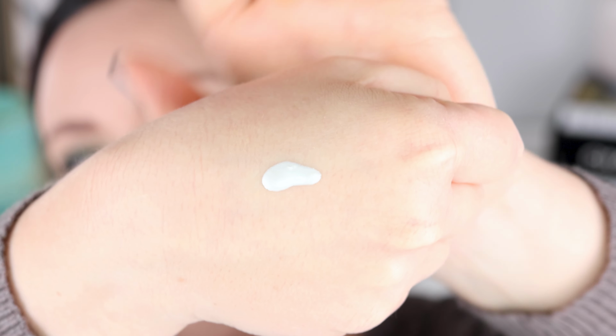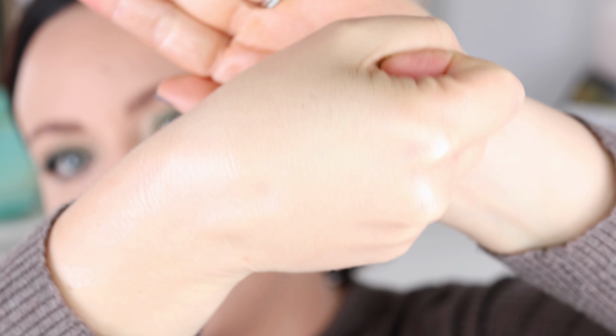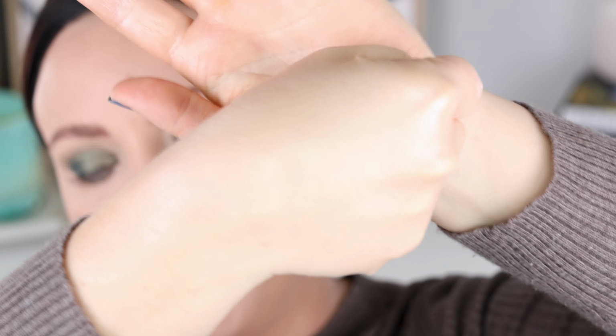So this is what it looks like swatched out here. And then you can rub it in and it can look quite blinding. But if you really rub it in, see how you can barely see it, and it just looks really stunning and glowy. It's a very unique product.